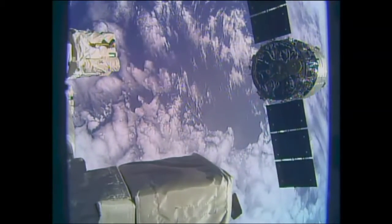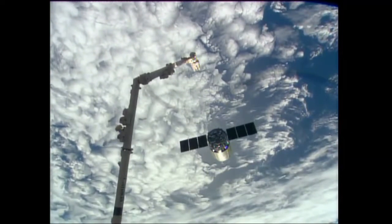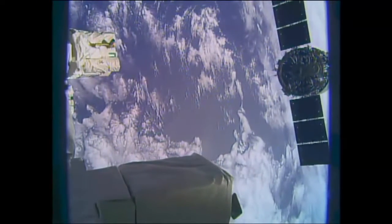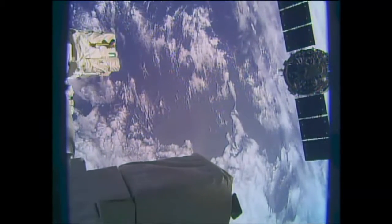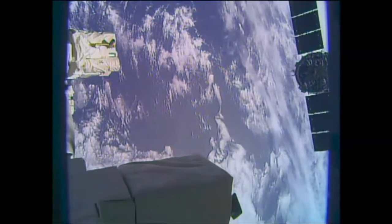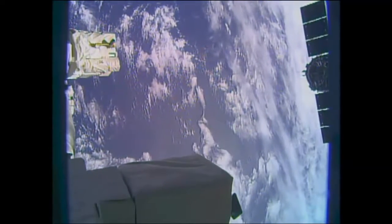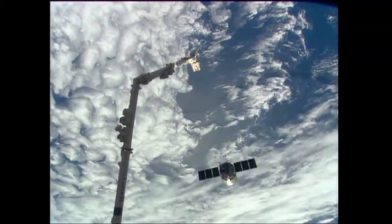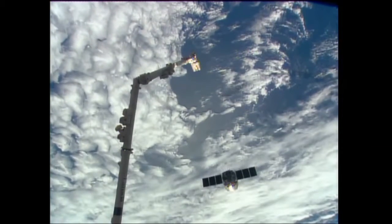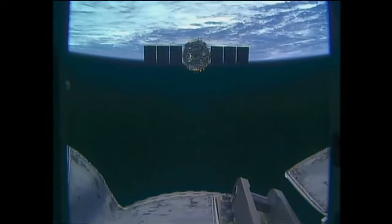Robotic Cygnus abort commanded. We have a go to enable ISS thrusters. Houston copies. The Cygnus departure maneuver is in progress. Continue to monitor departure. That's steps 2 through 4 in 1.602. Okay, copy. 1.602 Cygnus departure monitor 2 through 4. Good readback.